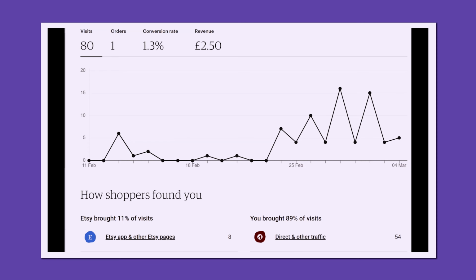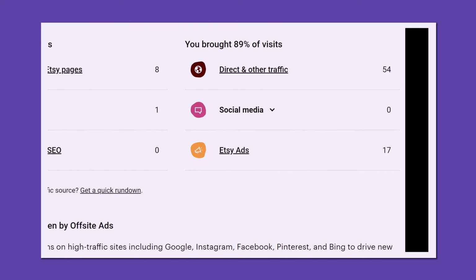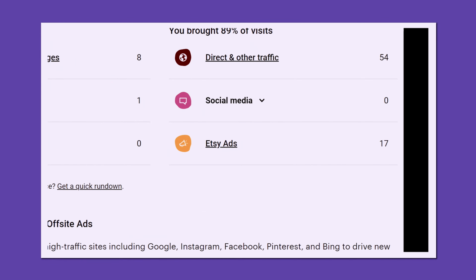Because I think that if people really like your product, they will pay you whatever they think the product is worth. Another key observation here is that I was running ads. You will see that the vast majority of the traffic I was getting to the store at this point was coming directly from Etsy ads. As a matter of fact, my first sale also came directly from an ad click.